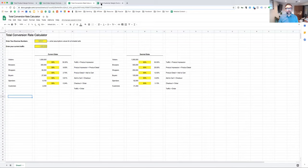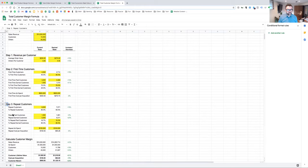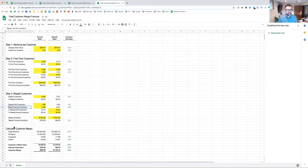And then finally, we have the total customer margin formula. And the total customer margin formula was what we talked about when we talked about customer margin. So lifetime value, subtracted from that your cost per acquisition, to get to your customer margin formula. And so we walked through a few scenarios there where we had the step one of talking about our revenue per customer. Step two was looking at our first time customers and what the distribution of paid versus earned customers looks like within first time customers. And then we looked at repeat customers in terms of what the distribution looks like between paid and earned there as well. Then from there at the bottom, we can calculate our customer margin for that particular business.